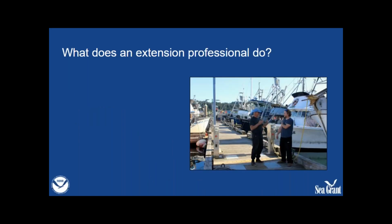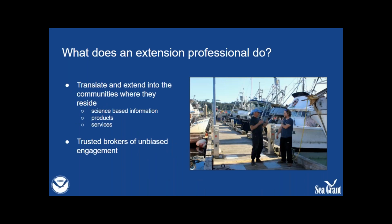And so Sea Grant has nearly 400 extension professionals, but what do they really do? Well, they can translate and extend scientific-based information, products, and services into the communities where they live and work. And because they live and work there, our extension professionals really work to establish lines of communication with the residents, they serve as trusted brokers of unbiased information and engagement.